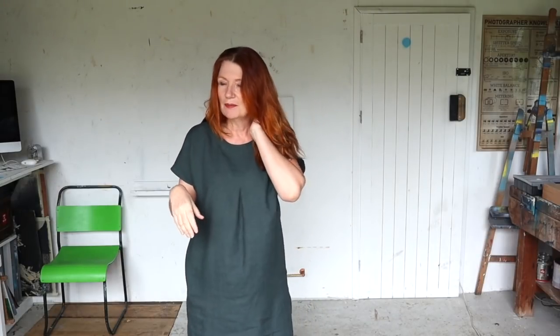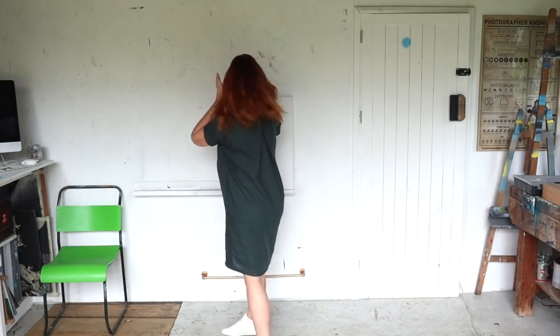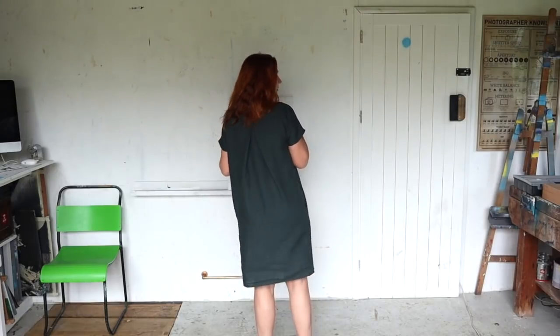This is 100% linen. It was obviously a lot more expensive. It came from with this cloth, and I love this colour. Greens are always going to be my thing. I can't remember what it's called. I'm really happy with this, and hopefully if I step back you can see the length of it. It just is a great throw-on dress. So that was the first thing I made.